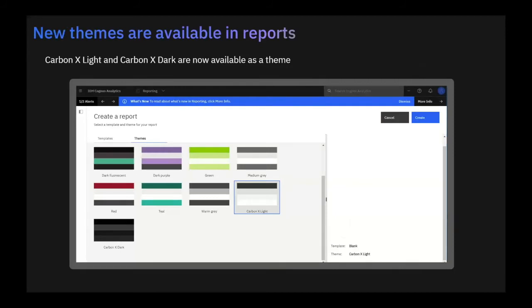We've added 2 themes, and these themes are baked into dashboard themes. The dashboard light and dark themes have updated to carbon light and carbon dark. And in reporting, we've added 2 more report style reference reports. One is Carbon X light, one is Carbon X dark. These are the carbon design themes from IBM.